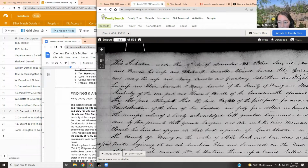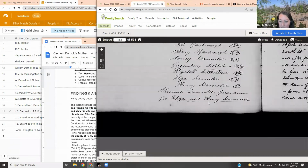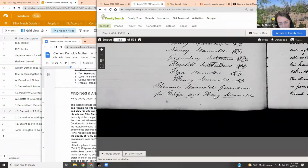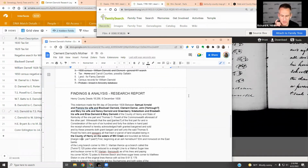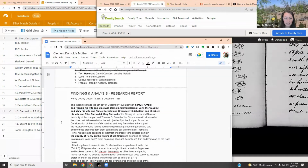Eliza Darnold and Henry Darnold. Yep. Now that we know it's Henry, that was just so blurry. But down here, it does look like Henry. And they're listed above there, aren't they too? Eliza and Henry, and then. Oh yeah, they signed. Okay. So we'll fix that. Cool.